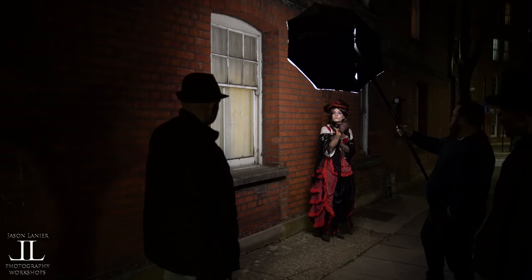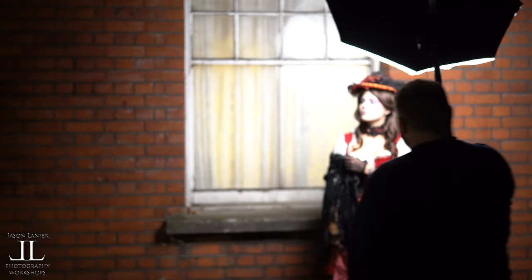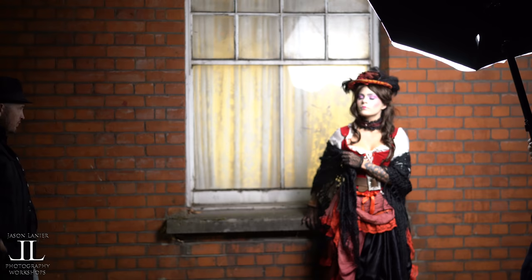Yeah, let's get some profile lighting going on now. Emily, come this way, honey. There you go. Darren, go further that way for me. There you go, just like that. Beautiful. Look that way like you're waiting for your next. There we go, beautiful.